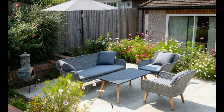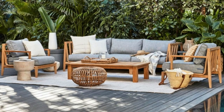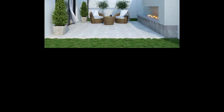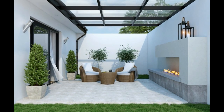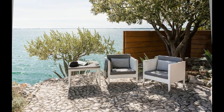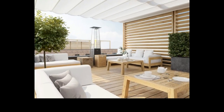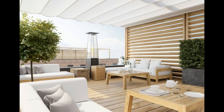One of the hottest trends in outdoor furniture is the use of natural materials. Think bamboo, rattan, teak, and wicker. These materials not only provide a warm and inviting look to your patio but also age beautifully, developing a unique patina over time. Consider a bamboo dining set with a glass top table for an effortlessly chic and eco-friendly outdoor dining experience. Add some wicker lounge chairs with plush cushions, and you'll have the perfect spot for lazy Sunday afternoons.